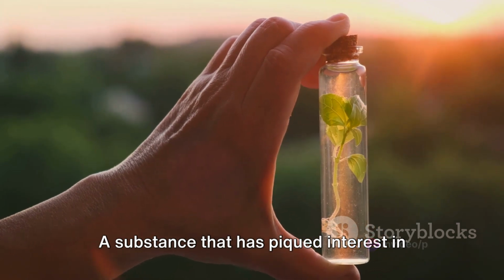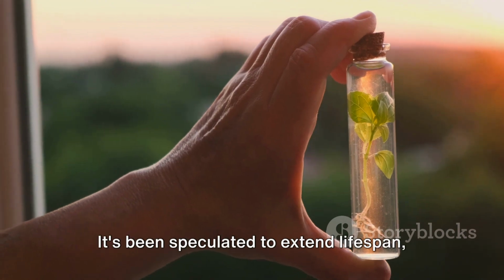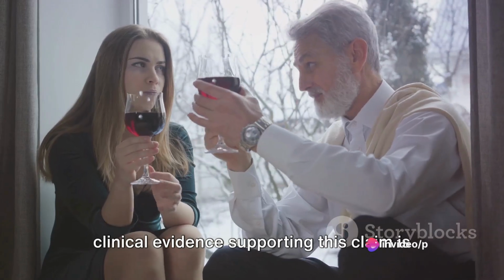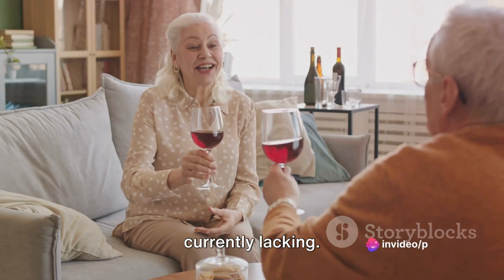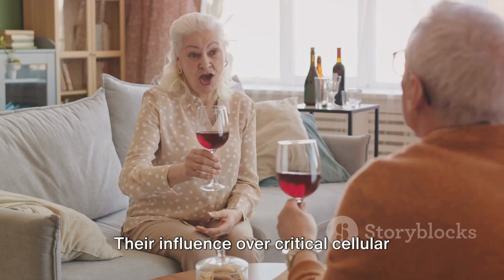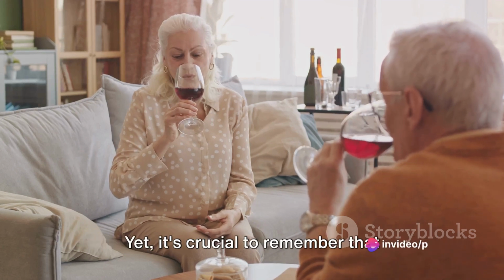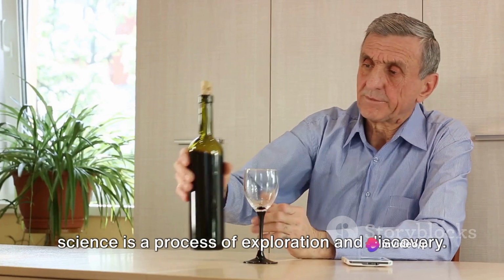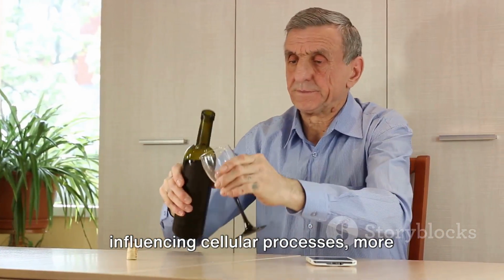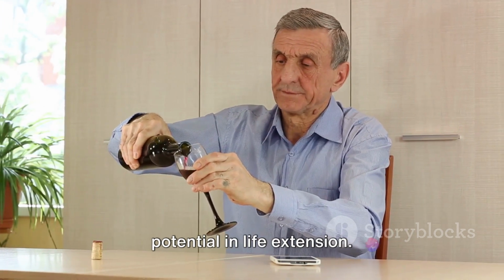A substance that has piqued interest in the longevity research is resveratrol, known to activate sirtuins. It's been speculated to extend lifespan, however, it's important to note that clinical evidence supporting this claim is currently lacking. That's not to say that sirtuins don't hold promise in the quest for longevity. Their influence over critical cellular processes makes them a compelling area of study. Yet it's crucial to remember that science is a process of exploration and discovery. While sirtuins show promise in influencing cellular processes, more research is needed to confirm their potential in life extension.